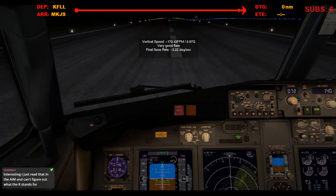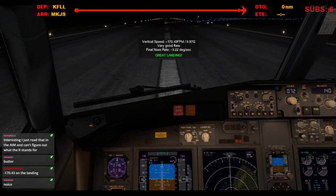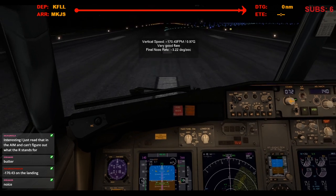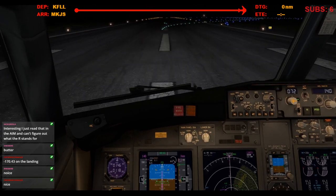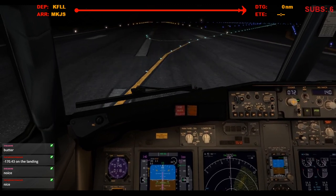Southwest 583, welcome to Montego Bay, 46 minutes by the hour. Vacate right or left when able, your choice, via Alpha. Okay, right when able and via Alpha, Southwest 583, thanks.